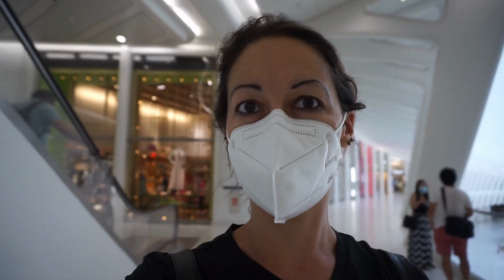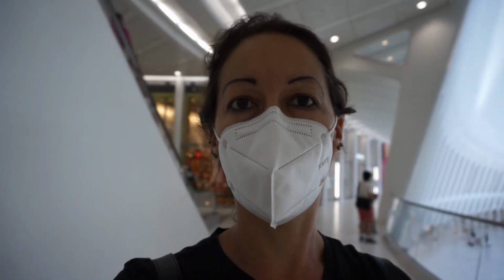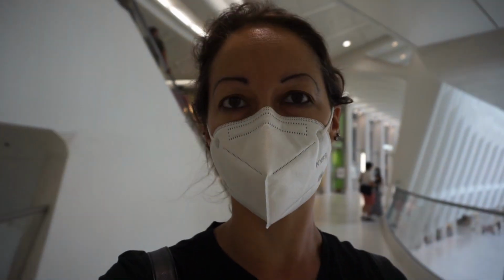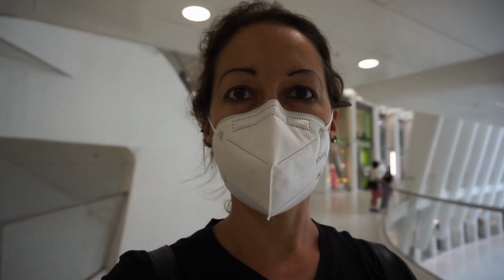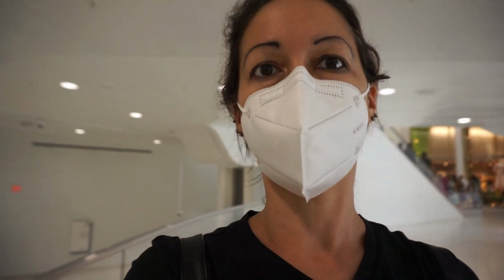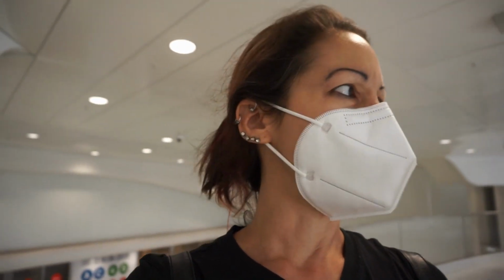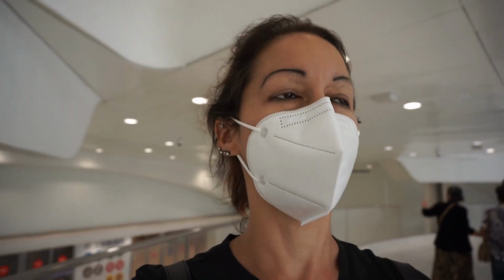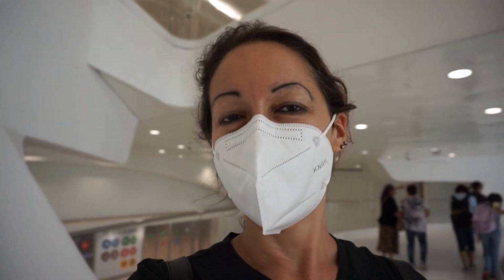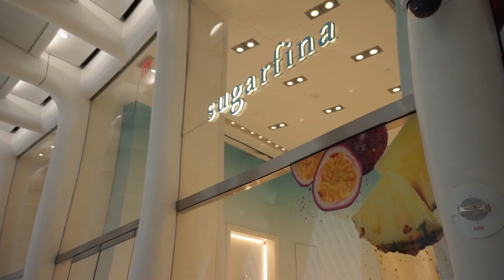So, something that the Oculus is known for is having a lot of shops from high-end designers. So, you'll see there are shops from like Kate Spade, Hugo Boss, things like that. But there's also different shops that are, you know, more affordable as well. Makeup shops, there'll be a Sephora, there's an Apple store. So, I'll show you some examples of some of the shops that are inside the Oculus here.